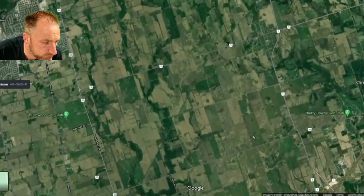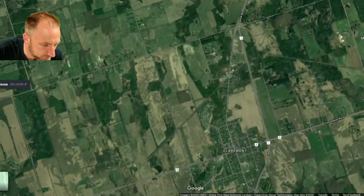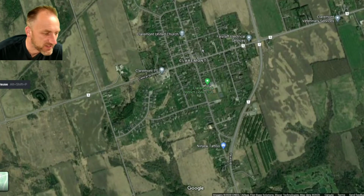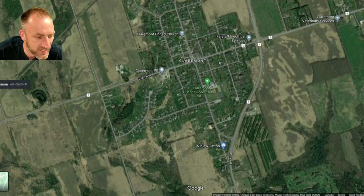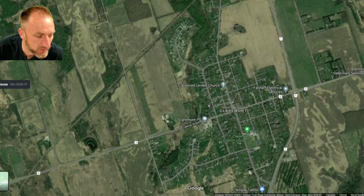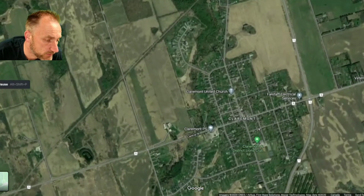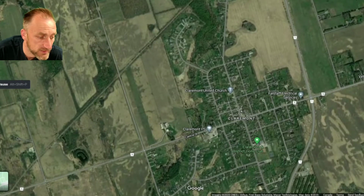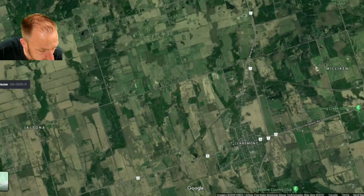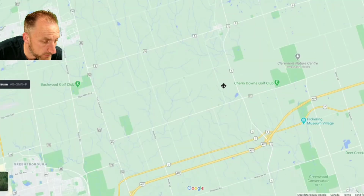And another little village or town is Claremont. It's right here. I don't even know if it's a village, but it's like a little neighborhood or section of Pickering on the northern side. It's this little place that not a lot of people would know about, but if you take Brock Road and go all the way up to right here, you'll see it's Claremont, and they have their own little village here. And one thing around here as well, while we're up here, is the potential airport that's coming to Pickering.